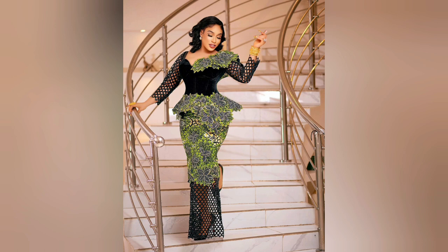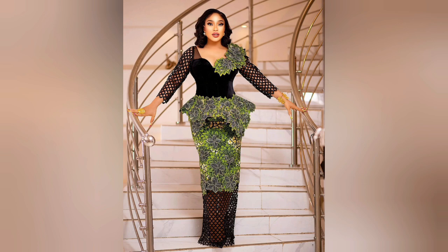The way they cut the Ankara print to attach, if you look towards the shoulder area close to the velvet and the lace, it's so beautiful, very unique, guys. Look at the damper. The skirt and blouse is just top notch, guys.